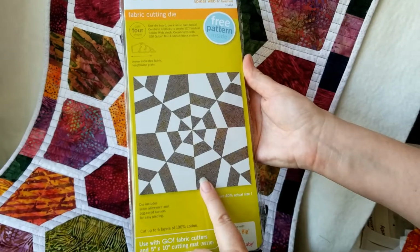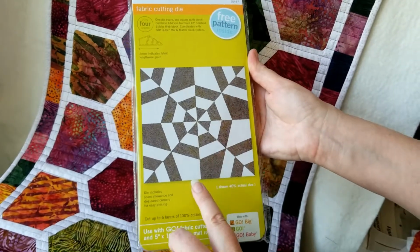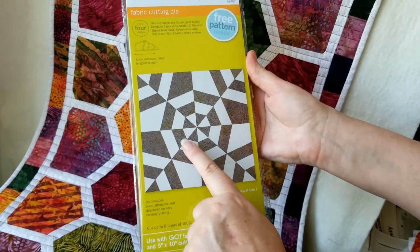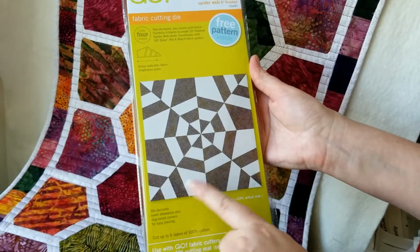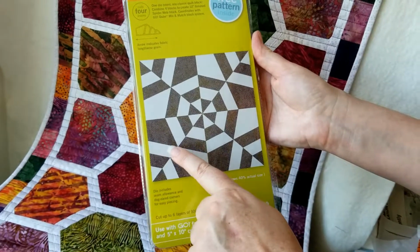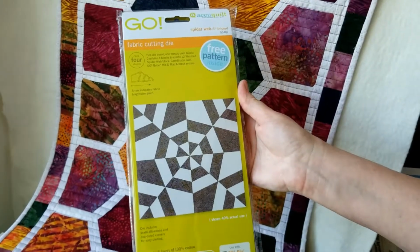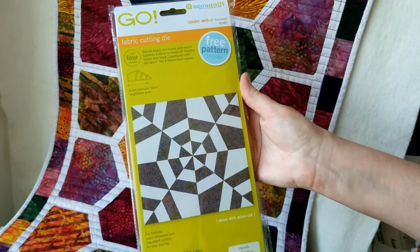I'm imagining what you do is you layer 2 fabrics and you're cutting this piece, that piece, and that piece, all the dark ones from your dark fabric, and then you're cutting the white ones from the white fabric. So if that's true, then what's going to happen is you're going to end up with 2 of these quadrants cut in one single pass. And then when you sew them together, they form the spider web design.